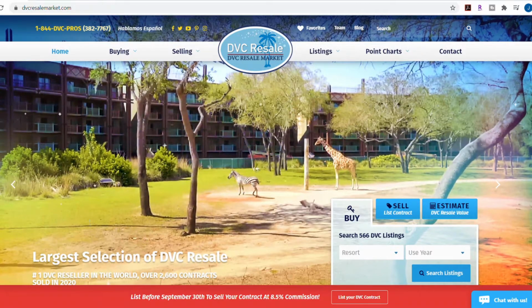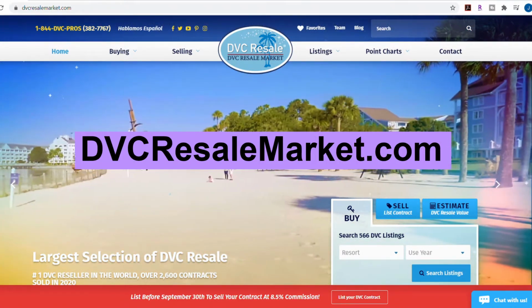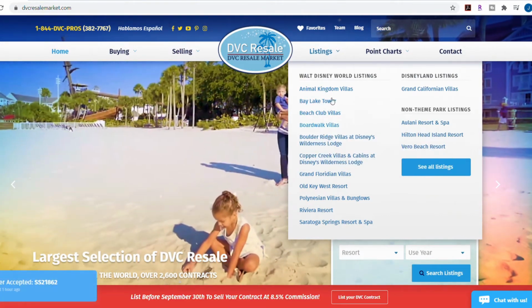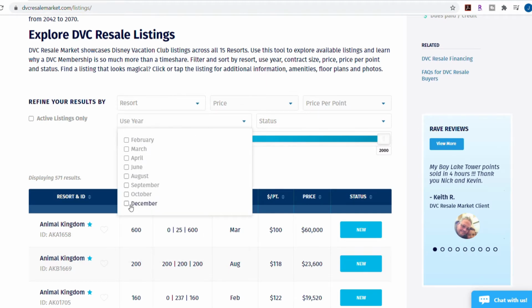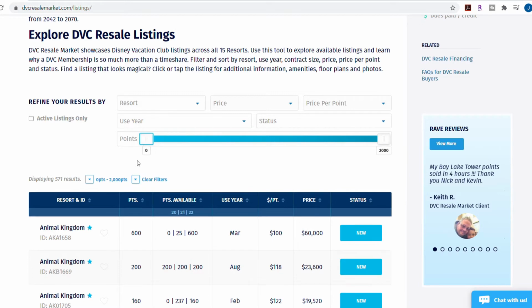Moving on to the first actual resale site, let's start with DVC Resale Market at DVCResaleMarket.com. Here you can check out listings based on just any individual home resort, or you can view all of the listings at once. You can then refine your results for the listings. You can specify any of the use years that you want. You can also specify a maximum price as well as a maximum price per point. And you can adjust this slider bar to designate the range of points that you are interested in, say anywhere between 40 and 120 points.